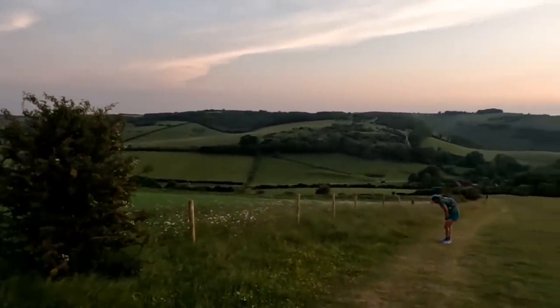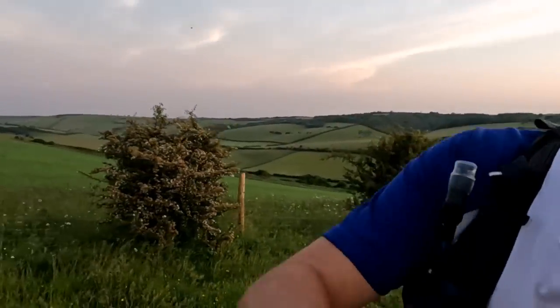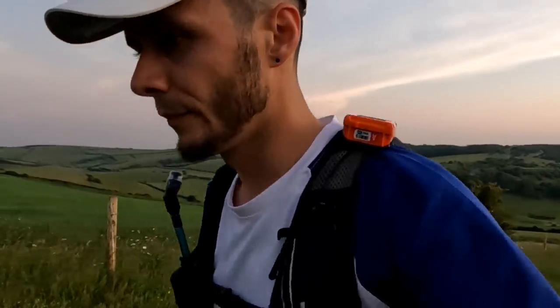But look at that, what a view. We see Devil's Dyke in the distance where we've come from. We're about 14 hours 38 on the clock. How long have we done distance? Coming up to 67 miles.